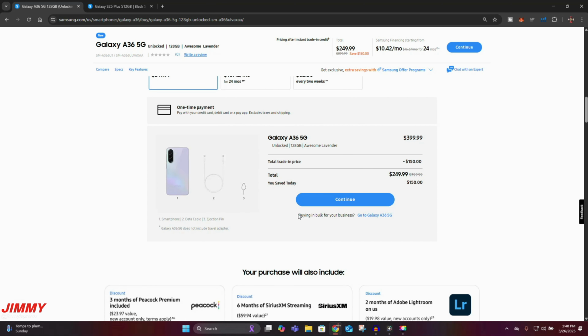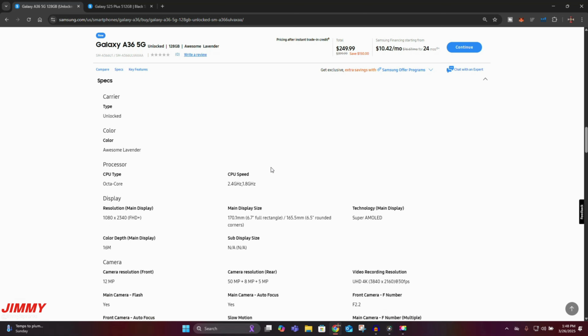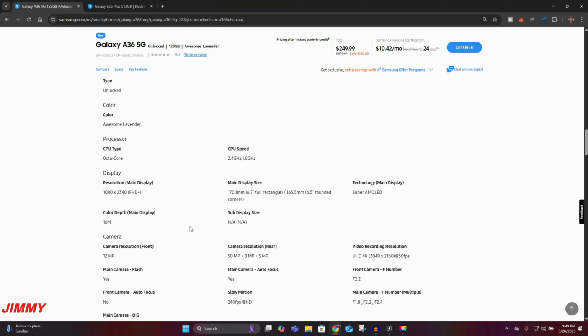So this is a pretty good deal, especially if you want to bundle in any of those accessories. Scrolling on down here, let's take a look at some of these specs. So you can do Awesome Lavender or Awesome Black. You have a 2.4 gigahertz octa-core processor. Scrolling on down, you do have a 1080 by 2340 Full HD plus 6.7-inch display, which is pretty nice.